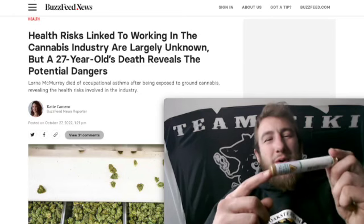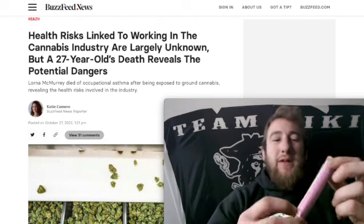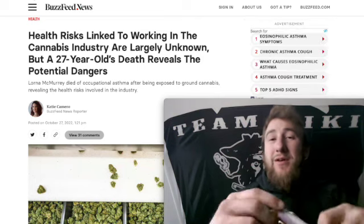Today I'm going to be smoking this Badlands Cannabis Desert Cooler Infused Hybrid 1 gram joint. This is going to be a flower with infused THC distillate and terpenes, and we're going to burn this down.